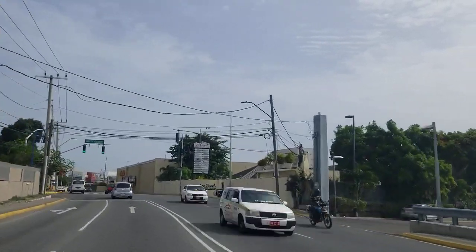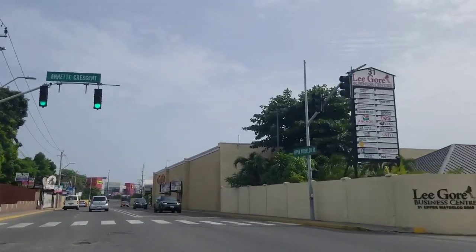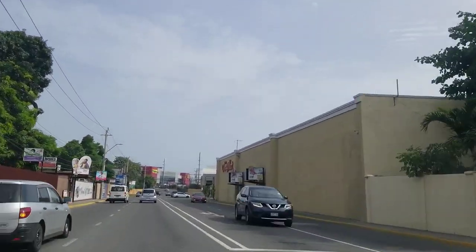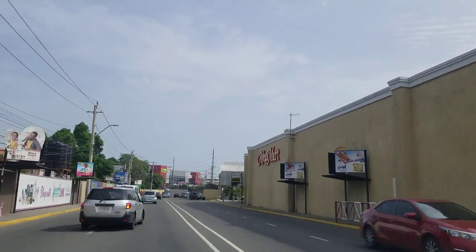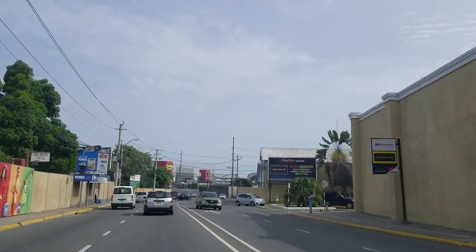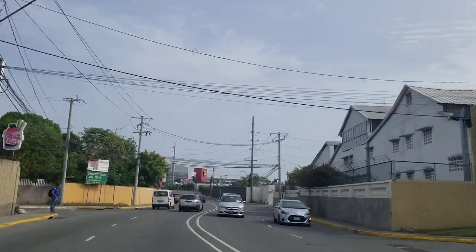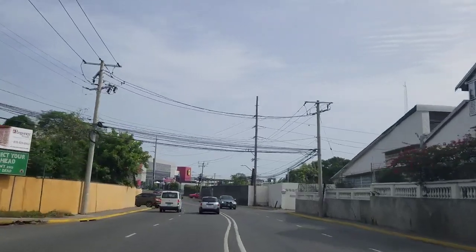On the right, you see that sign, Ligor Business Center. That's where the Peppers nightclub was. It wasn't a nightclub, but that was where the Peppers bar was. Very popular location in Kingston. But it closed down and they turned the spot into a plaza.